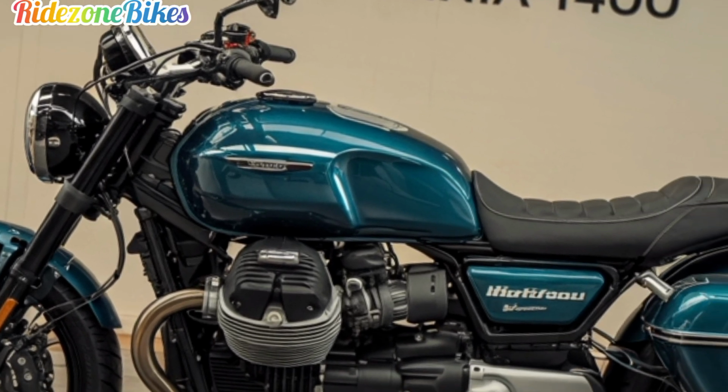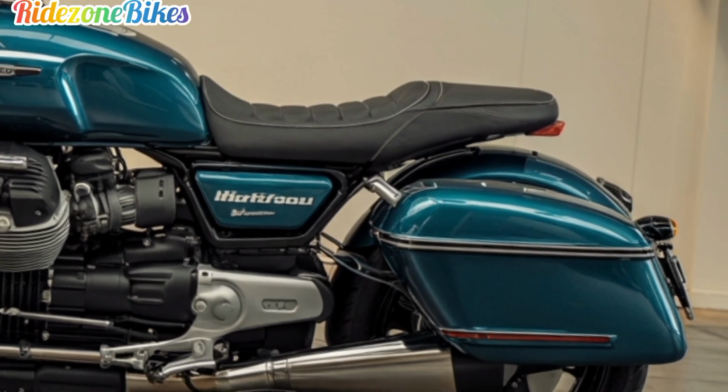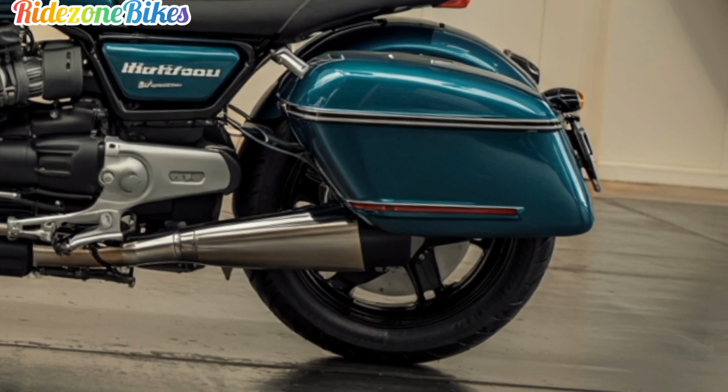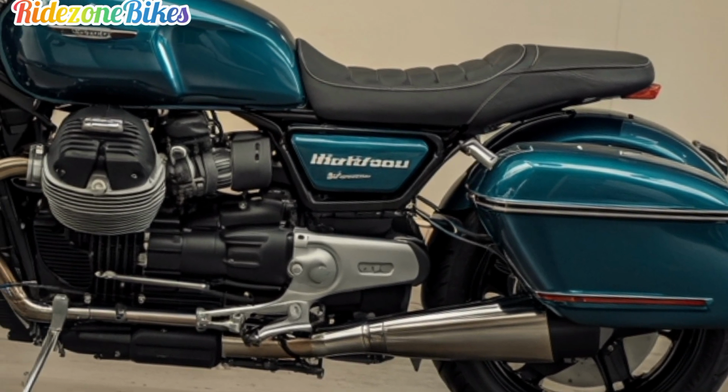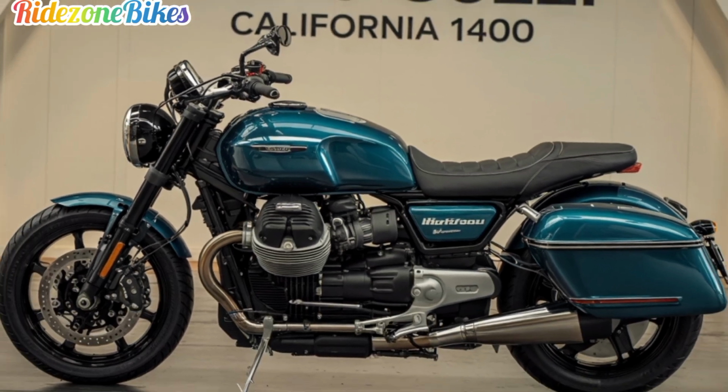It's not overly intrusive, but it's reassuring when you're riding on slick roads or gravelly mountain passes. As for touring capability, the California 1400 comes standard with a quick-detach windscreen that does a fantastic job of cutting wind blast at highway speeds.